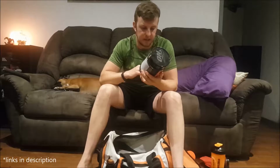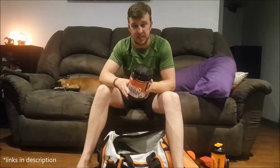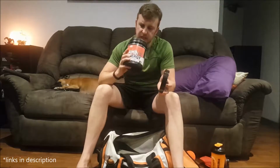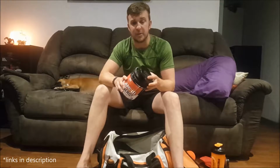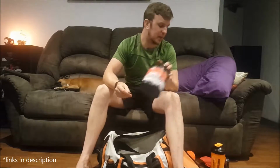The one I use now is Amino Energy by Ultimate Nutrition. This one's the watermelon flavour. Not that bad. I do really like the grape though. I told my mum to get this for my birthday as a birthday present, and it's lasted me quite a while in all honesty. I've probably got another month left in that one. My birthday's in November, and it's now February, so I've got a couple of months out of it.